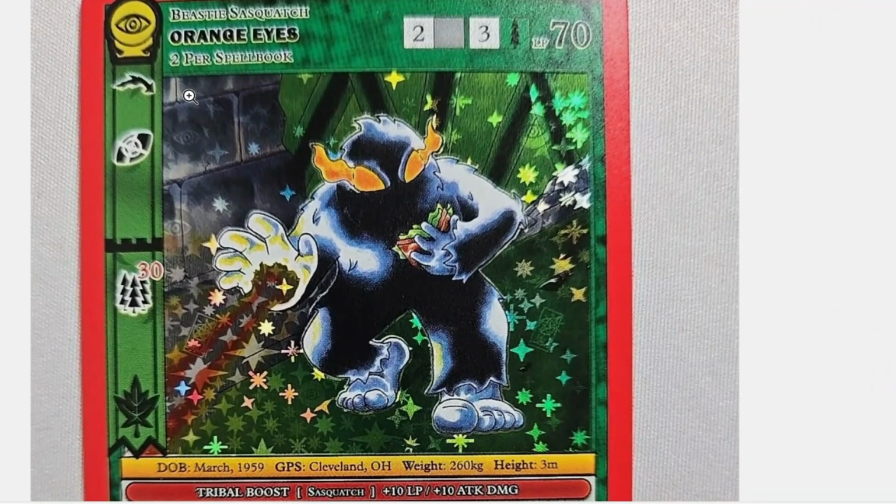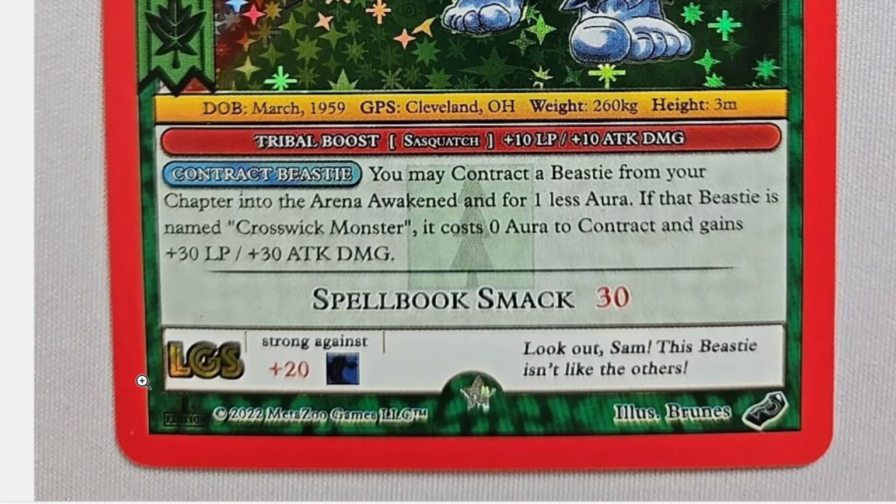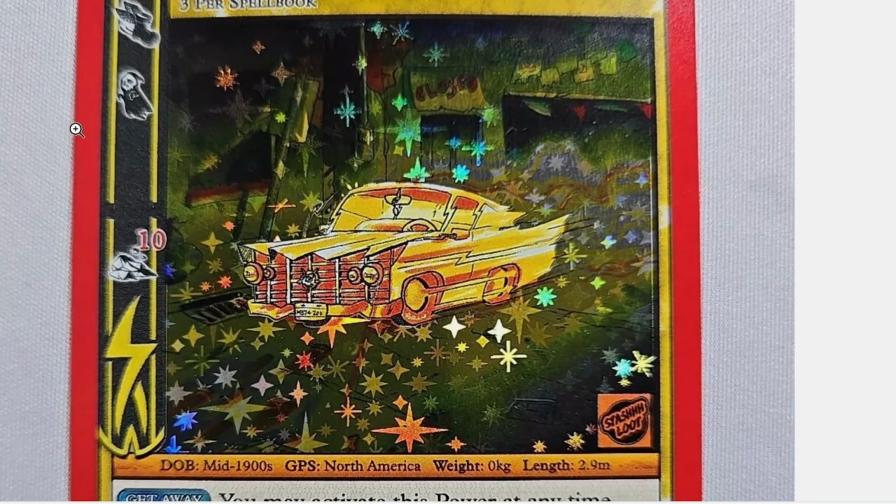$8.58 in auction, but maybe not the most popular character, but pretty cool artwork. And it's LGS promo, in case you don't know what that is. That's right down here. Here we have the Collecticon promo Phantom card. This card used to be worth quite a bit of money. Only $2.80. Pretty cool card.